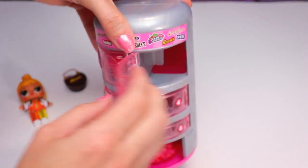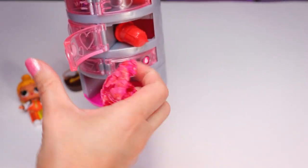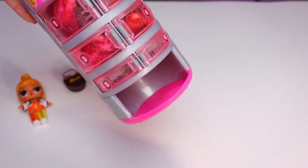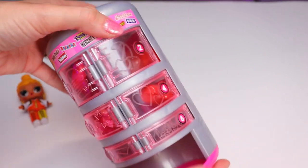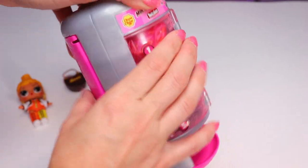I'm just gonna load it up. We need a big one up there. That one can go there. There we go. And this one I'll do last. The bottom spaces are too small for it, so I'm just gonna leave it for now until one of these is freed up. Let's go ahead and open our next surprise.